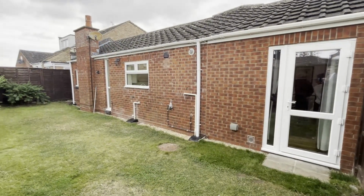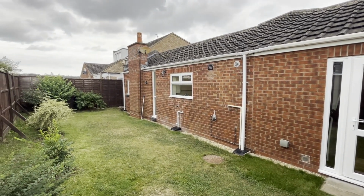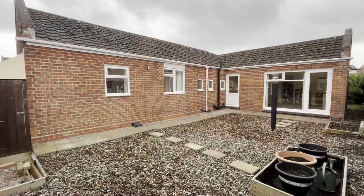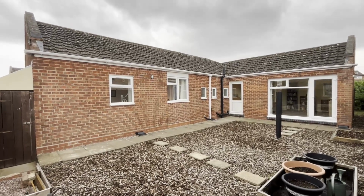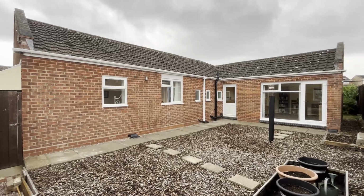So now we're outside with gardens to three sides, as I mentioned earlier. This is the enclosed side garden. So here we have the rear garden, which is laid to bark chippings for ease of maintenance. This is at the rear of the bungalow and is nice and enclosed.